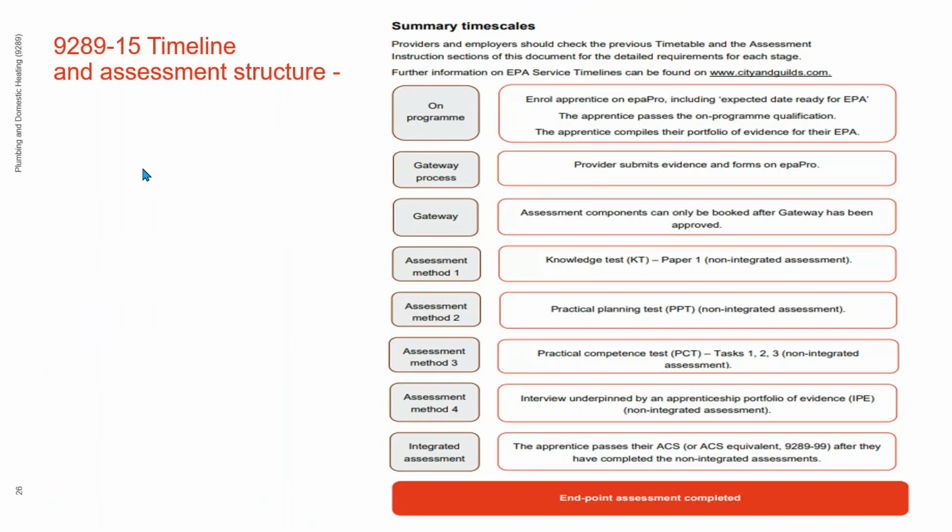Then we've got assessment method 1, which is the core paper, non-integrated. Assessment method 2, the practical planning test, again non-integrated. Assessment method 3, practical planning tests 1, 2 and 3. And then assessment 4, which is the interview underpinned by the apprenticeship portfolio. And then we've got the integrated assessment. The apprentice passes their ACS or ACS equivalent, 9289-99 if they're on the 15 route, once they've completed all of the non-integrated assessments.